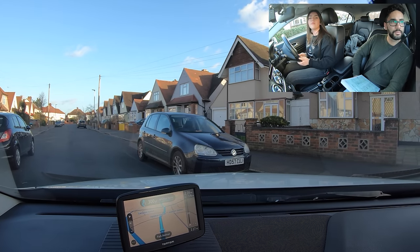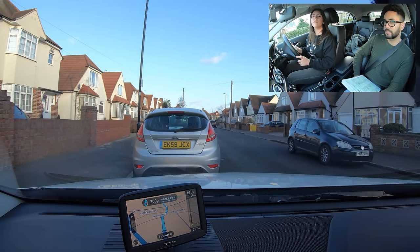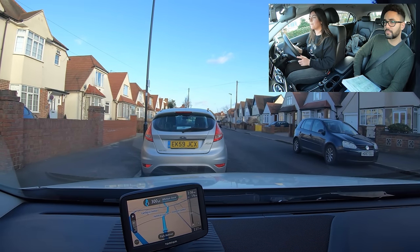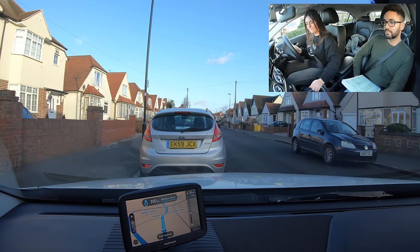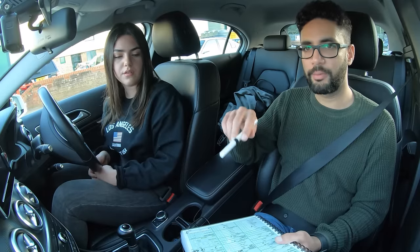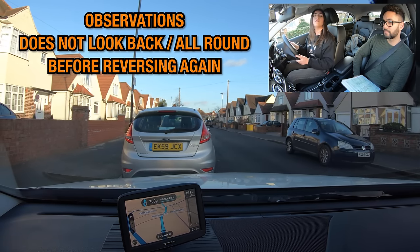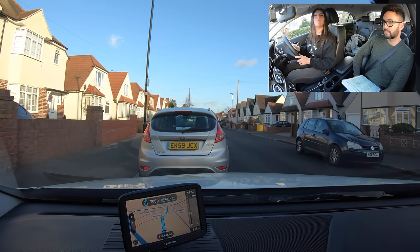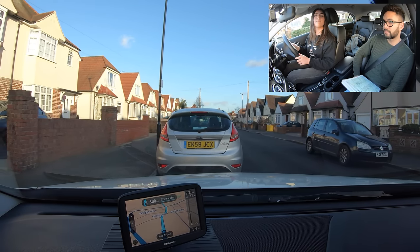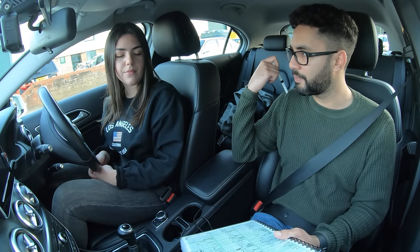The reason you got too close is because you're not steering quick enough to your right. But you realised you were getting too close, so you went forward to fix the manoeuvre. Because you're having to adjust the manoeuvre, you're going to get a minor for this. It's perfectly fine. We'll take that minor rather than mounting the curb or hitting the curb. Then when you start to reverse back, observations aren't so good either. We're not observing enough to make sure it's safe. So unfortunately, you got a minor for both control and observation in that manoeuvre.